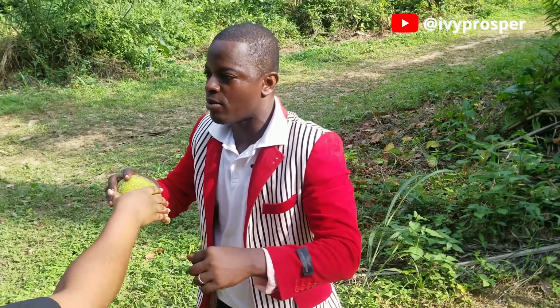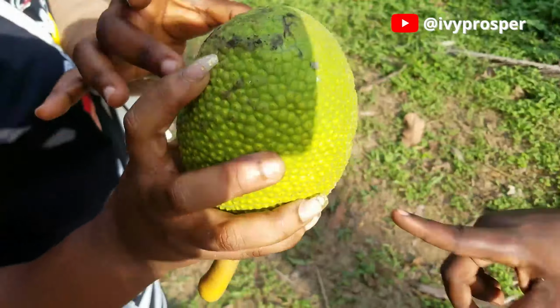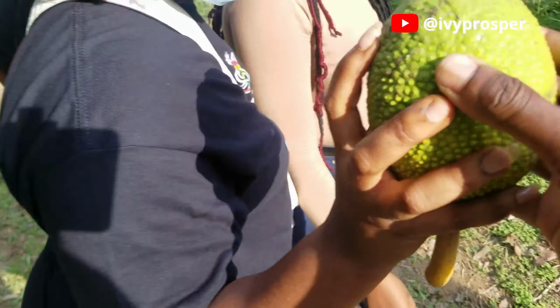The local name is Kibo. So is it matured now? It's matured. So I can take it? Sure, you can. Fresh like yam. Breadfruit here in the Eastern Region of Ghana.